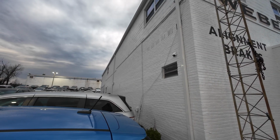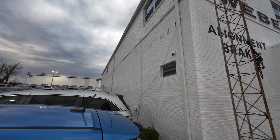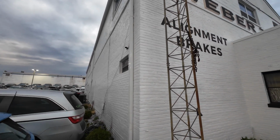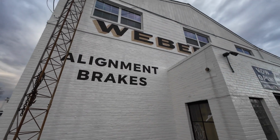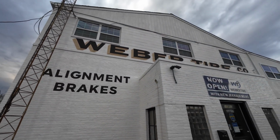There's a possibility that I'll be painting this wall as well. That's gotta go to the city for approval and everything. But I hope it happens. I've had such a good time here in Fairfax.